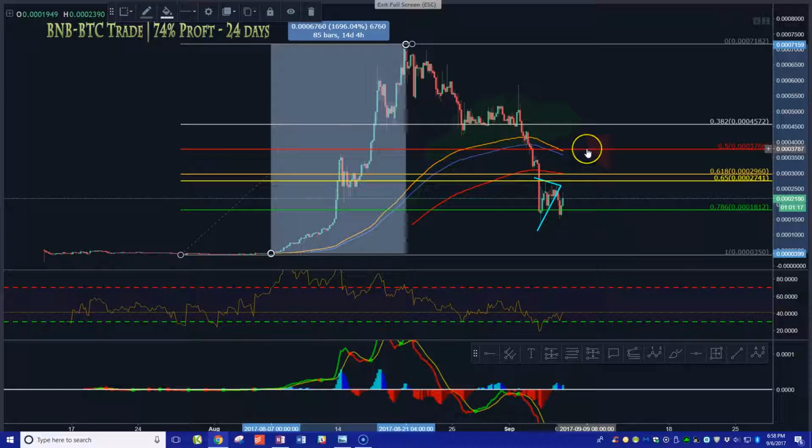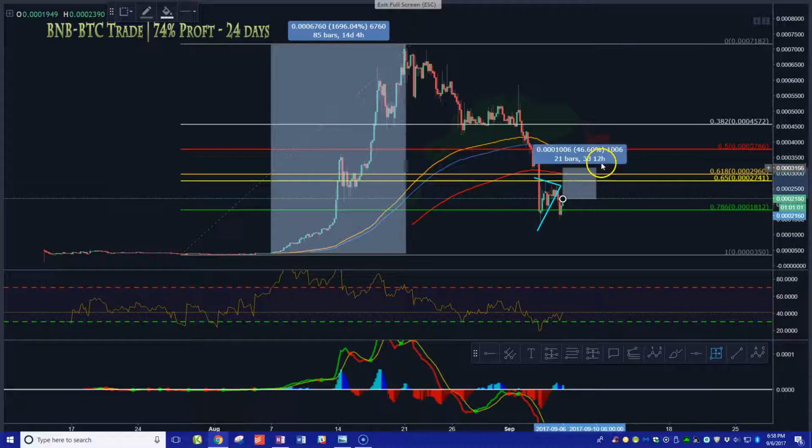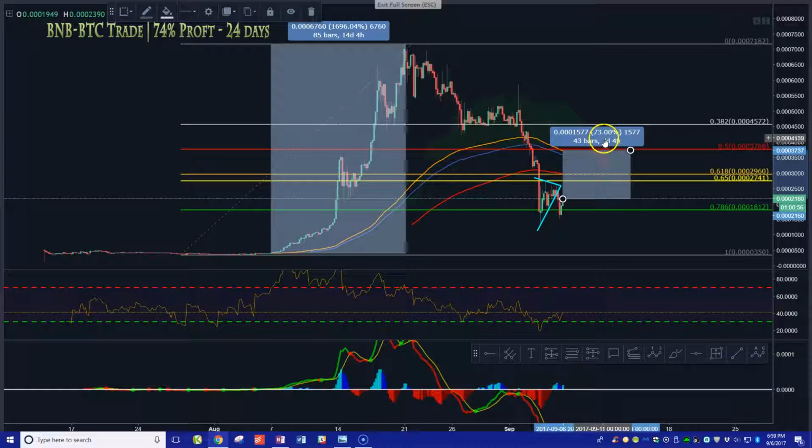Now this 0.5 is a very likely position for it to bounce back to, so that's where I set my sell orders. So I bought in right here, and I'm going to set my sell order a little bit under the red line. So 73%, let's just see how this goes. I'll check back in a few days or a few weeks.